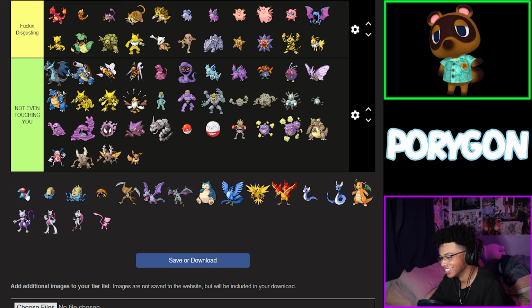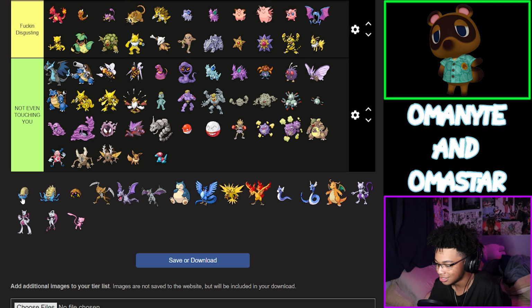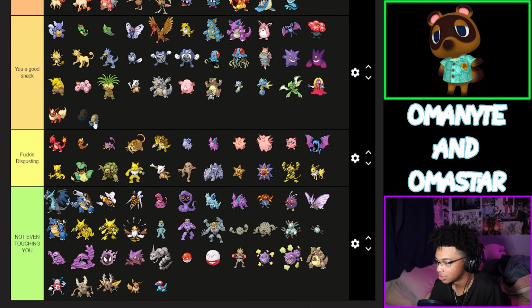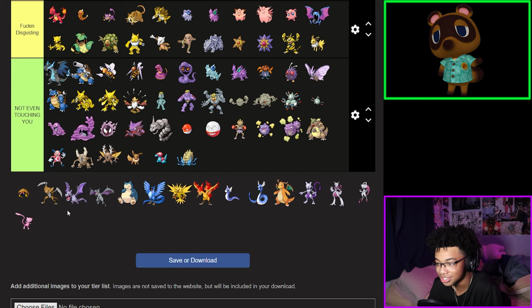This looks like some Legos, dude. I'm not eating Legos, bro. I can't eat Legos, bro. What is this? Squid? This is squid. I'll go for a good snack on this one, bro. This might be some calamari. Good snack, but this one, bro, I can't do it. I'm not touching that. I'm not touching this.